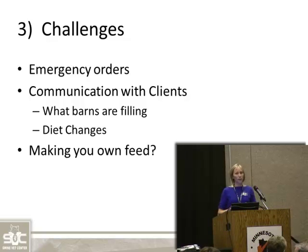Other challenges that you might have is if you make your own feed. We could probably talk a little bit more about this. As long as you're feeding your own pigs, you do not have to sign up as a distributor. So you are allowed to make your own feed and put that medication in there, but you will still require a VFD.